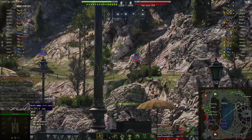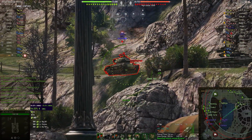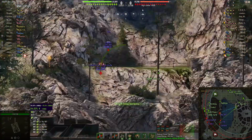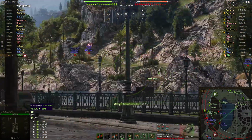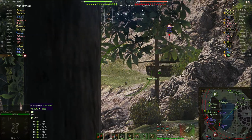Okay, now the LTDB's been spotted as well. Alright, so could have been because he fired. But so far Fury hasn't been spotted, which is good. So Camo is holding up. Nino's being very aggressive, rushing up to the front. The LTDB is backing off. He's been quite severely damaged.